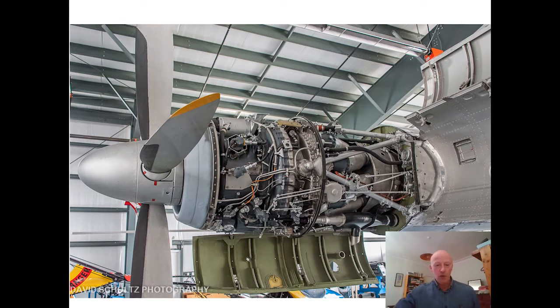Turning to the turboprop variation of the gas turbine engine, the UK was well advanced in this area as well. The Rolls-Royce Dart was a leading design. First run in 1946, the early versions produced around 1,600 shaft horsepower. Despite it being an early example of a new technology, its potential was clear from the start.